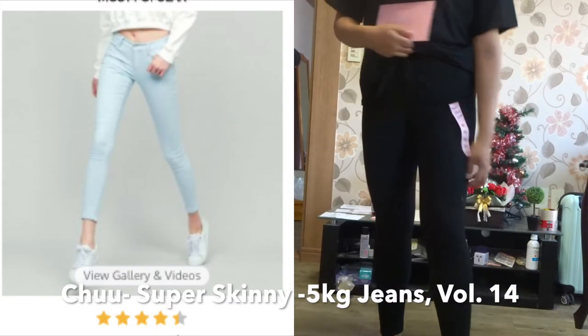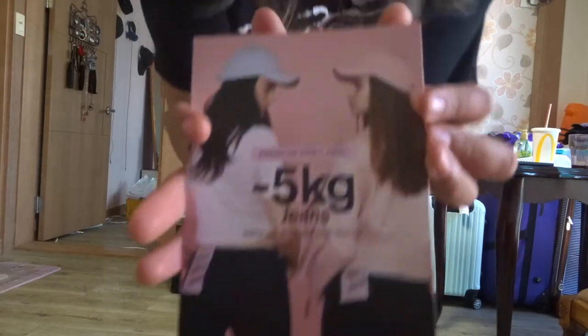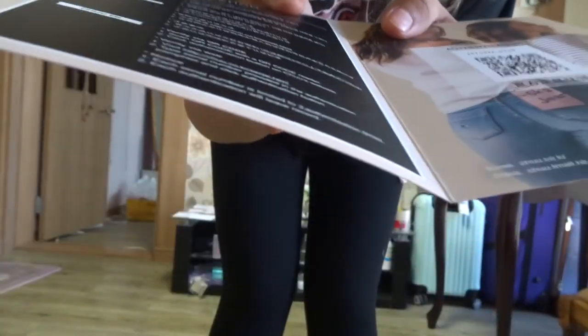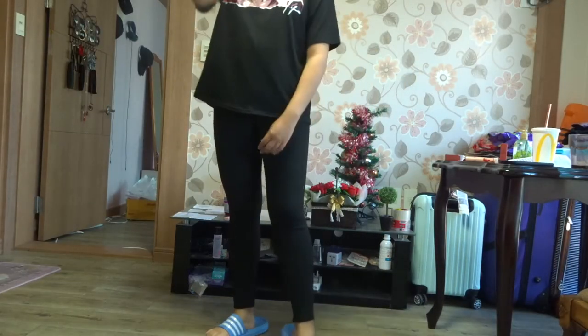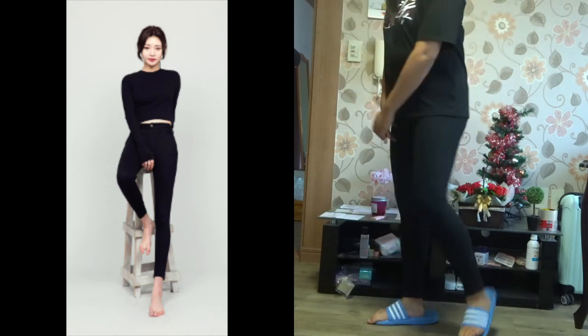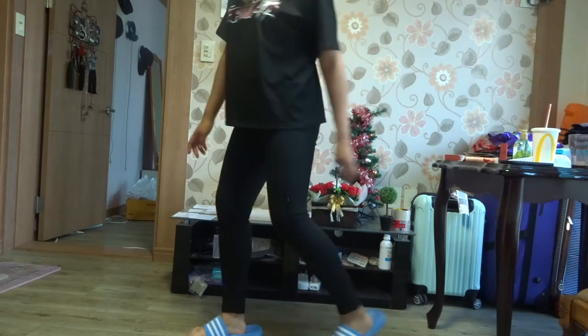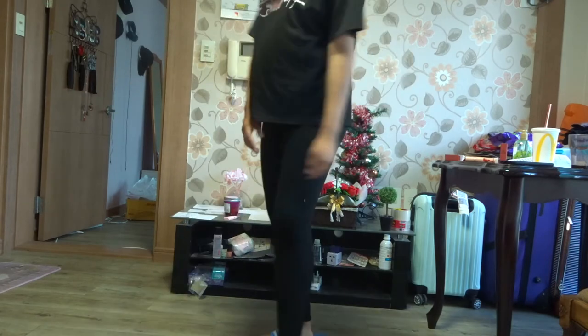So these are the famous minus 5 kilogram jeans. And these actually come with their own verification. I got these when there was a sale, and instead of $40, they were $20, so half price I believe. And these are $30 and they fit perfectly. They're tight enough that my legs look cool and amazing, but they're also loose enough that I can still move and breathe. Being able to breathe is what's important.